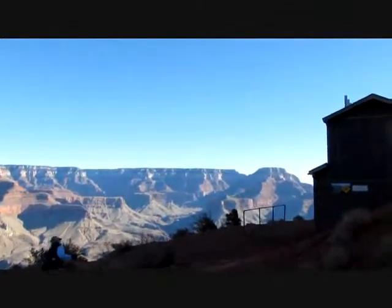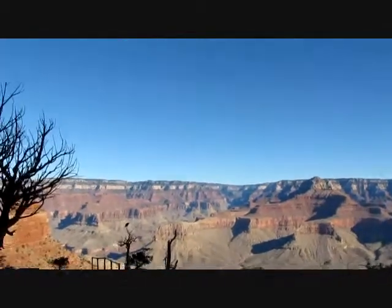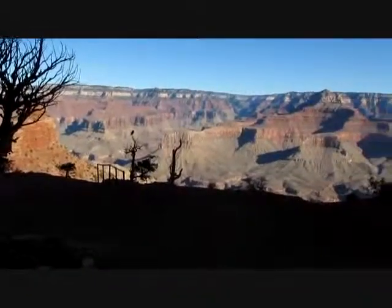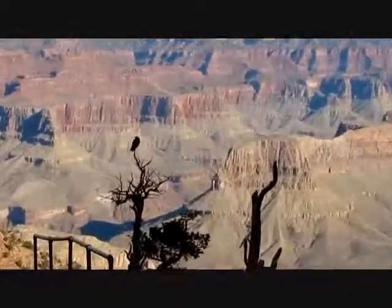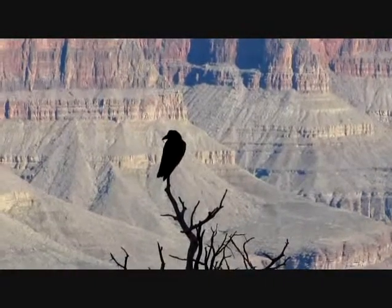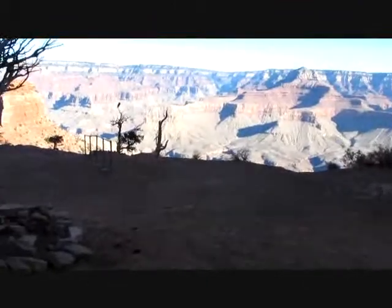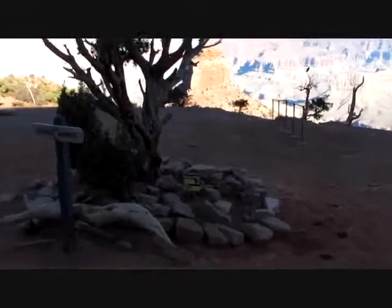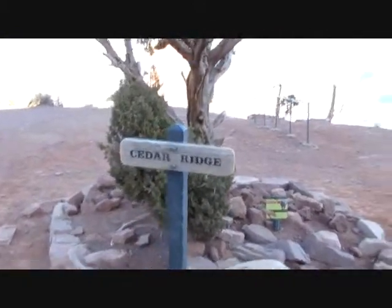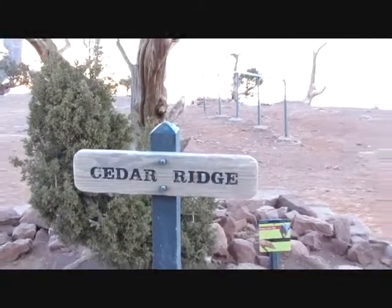But boy, it's just gorgeous. There's a crow sitting up on the bush there. Where's he at? Let's see if I can zoom in on him. He's probably looking for something to kill. It looks a little desolate around here for something to eat. So yeah, this is the Cedar Ridge. There's the sign. Cedar Ridge Trail.